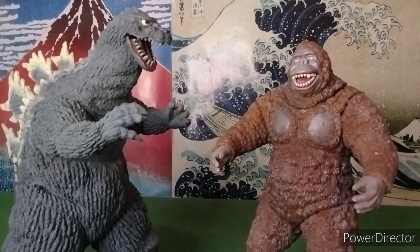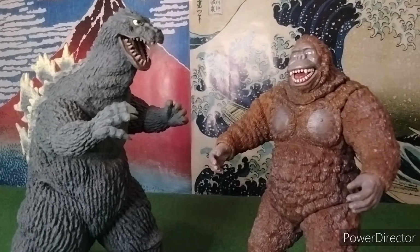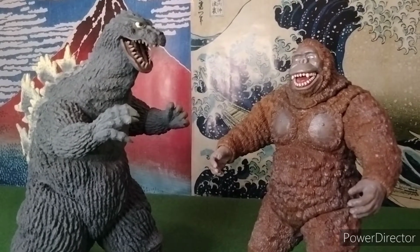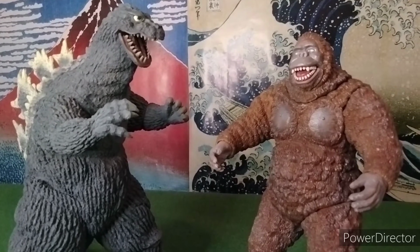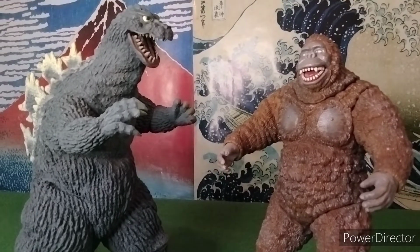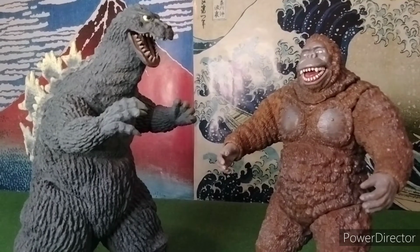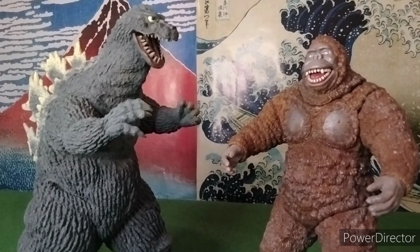And the only thing I do wish is both of these figures have some more posability, because I can't really make them fight like I would like them to. But y'all definitely know some photo shoots are coming for these guys. They look incredible together. They both sit together on my shelf. They're going to be inseparable now, for obvious reasons. Because King Kong vs. Godzilla is always a legendary matchup in my eyes.